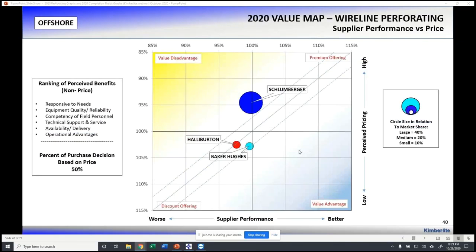When you move into the offshore market, what we find here is that Schlumberger, again, has the predominance of the market share in the offshore wireline perforating market.